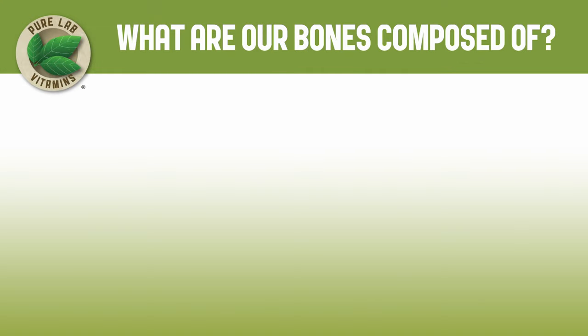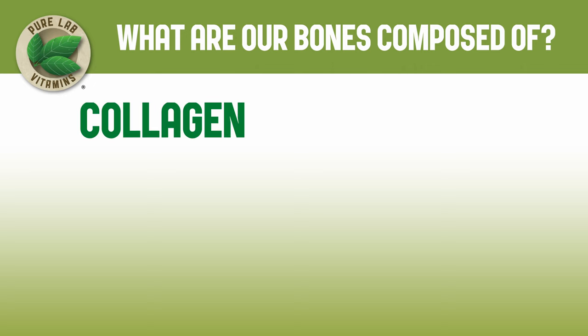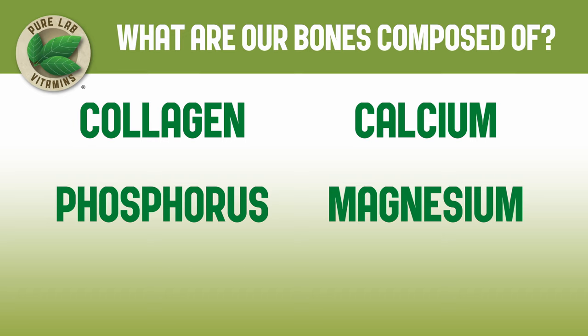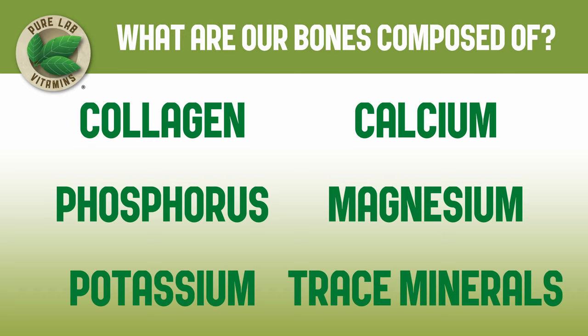Structurally, what are our bones composed of? They're made of collagen, that's a protein, as well as calcium, phosphorus, magnesium, potassium, and trace minerals. You might already know that these are alkaline minerals. They form the cement on the web of protein that forms bone. Think of a block of concrete. If you think of bones as reinforced concrete, it's the calcium, phosphorus, and other minerals that provide the cement. And collagen forms the reinforcing rods. Richly mineralized bone is able to resist fracture because it is stronger bone.